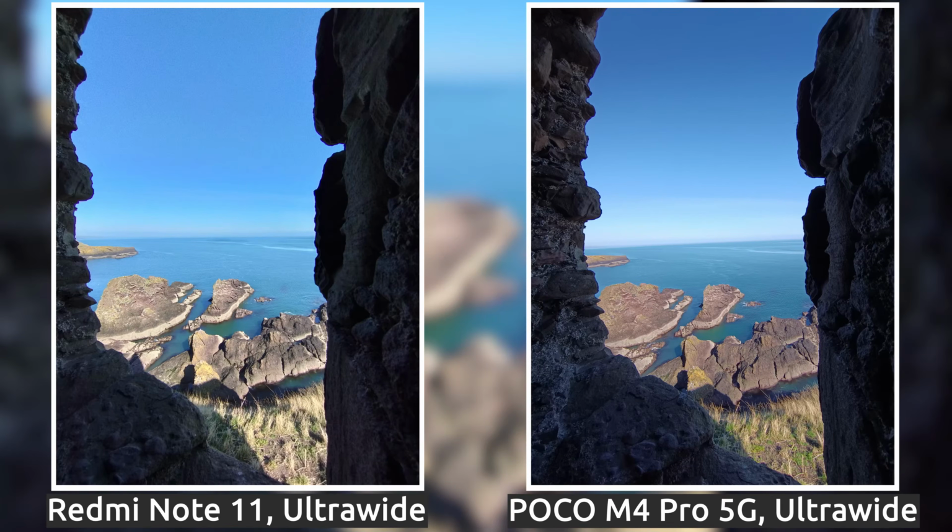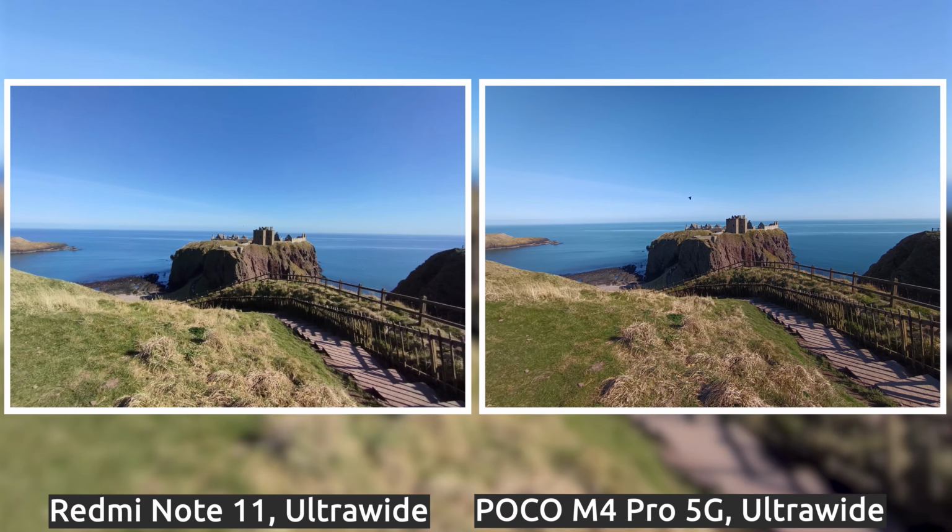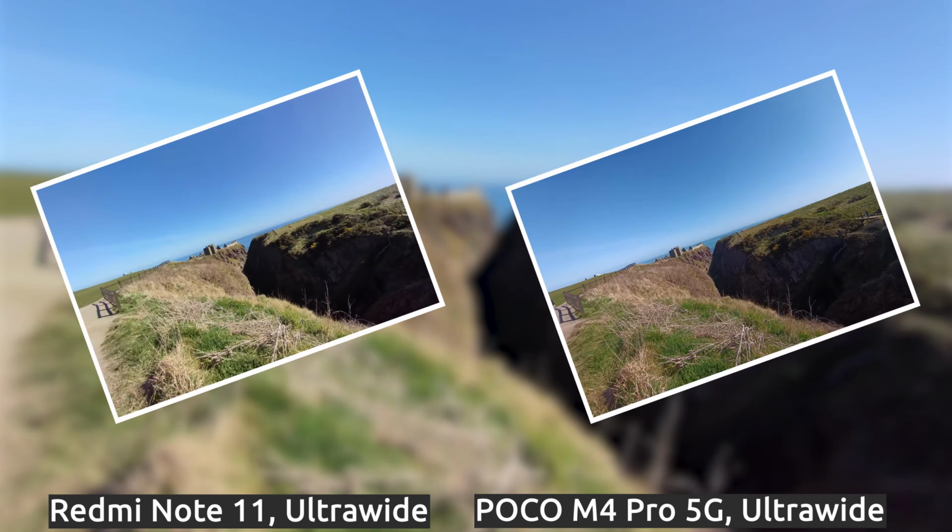Let me leave you with some photos from my recent trip to the Nota Castle, near Aberdeen in Scotland. I actually think both phones did a great job there.